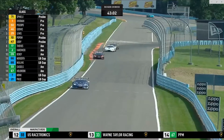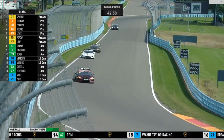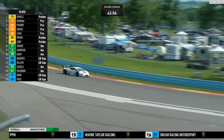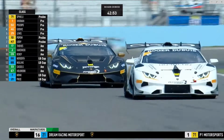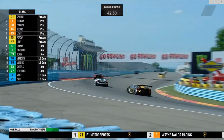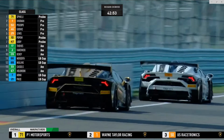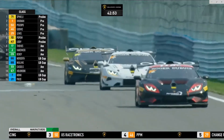Good battles a little bit further back, though, in the Pro-Am class. Alex Popow running second in Pro-Am class because the leader, Loris Spinelli, is in Pro-Am. In Am, Brian Thiener's making full use of that pole position to hold the advantage in Am in 8th position overall over number 2 of Ryan Hardwick and number 09 of Damon Oakey, who are absolutely tied together.